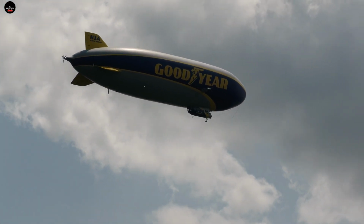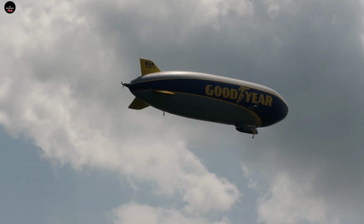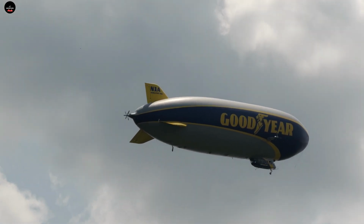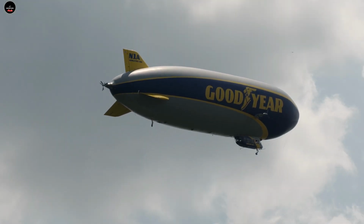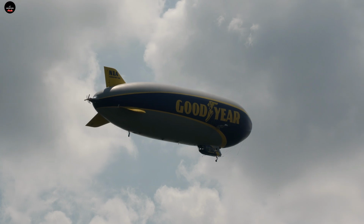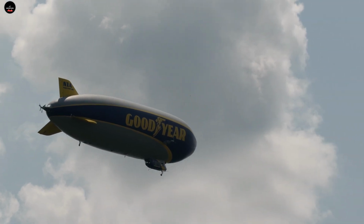How about that for a takeoff right over us? On their way back out. They should be back here at about 3:30, 3:45. How cool is that? For it to basically take off over us or heading back out.